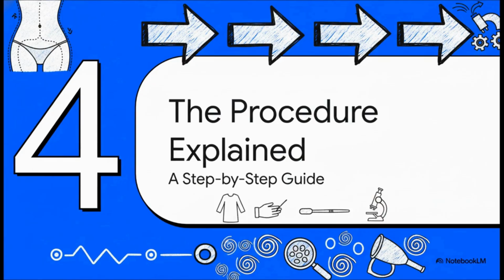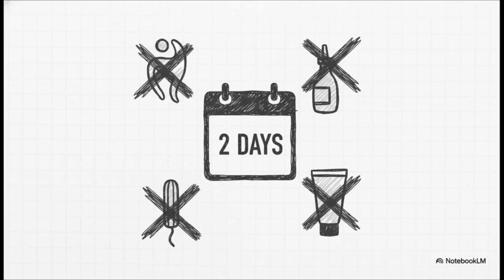So what does the procedure itself actually involve? Knowing what to expect can make a huge difference. So let's just walk through it step by step. First things first, prep is key to getting a clear, accurate sample. For about 2 days before your appointment, it's really important to avoid anything that could mess with the cervical cells. Things like intercourse, douching, or using any kind of vaginal products.